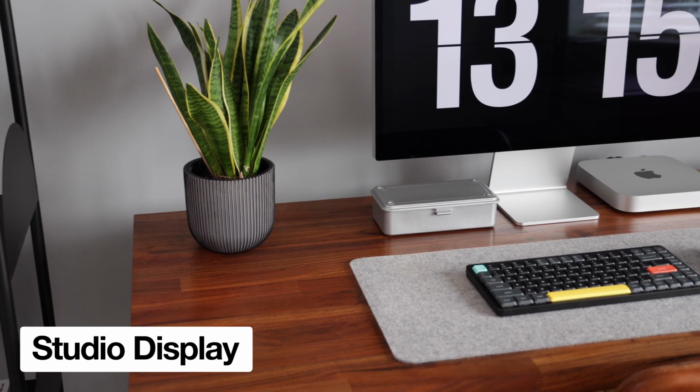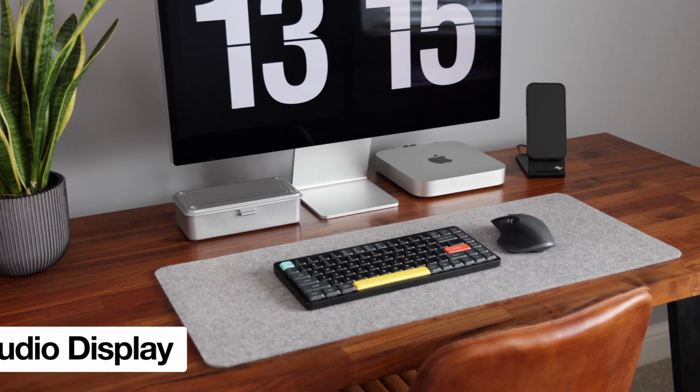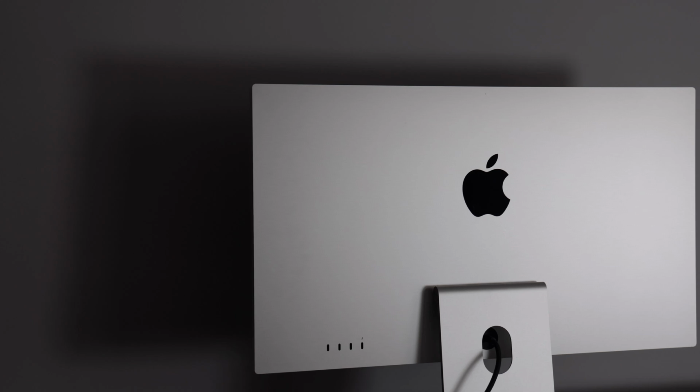So I've owned my Apple Studio Display for just over 2 years now. I've been using this monitor on a daily basis for all my creative work, and whilst it's been a solid buy for me, it might not be the best choice for everyone.